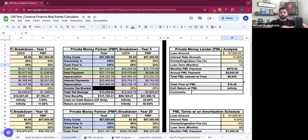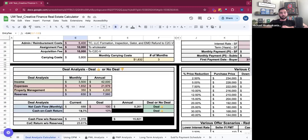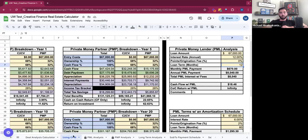So if you were to pay them that amount, you would be left over with $18.46 of cash flow. So the cash flow you had at $688 now becomes $18.46 of cash flow, right after reserves and all that are accounted for. For me, that's perfect.